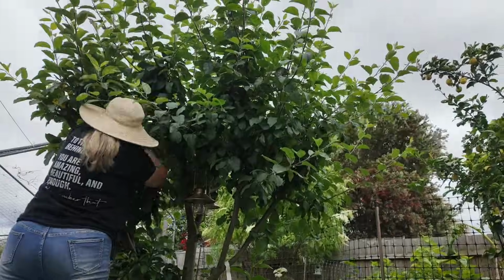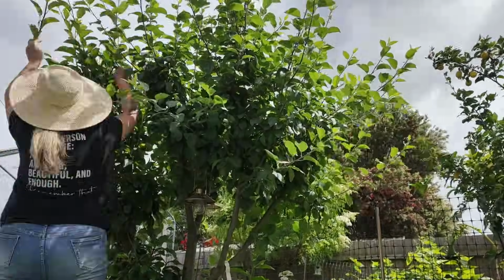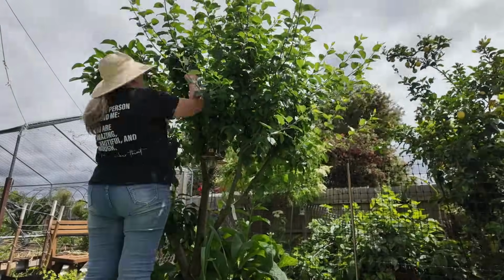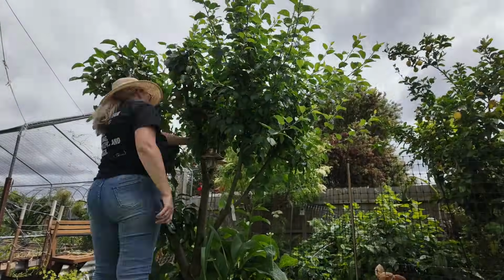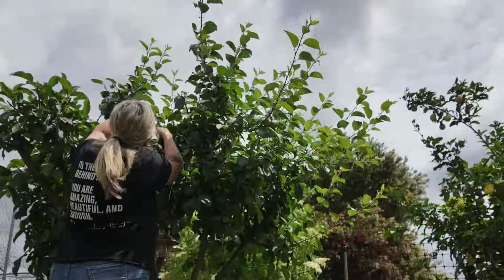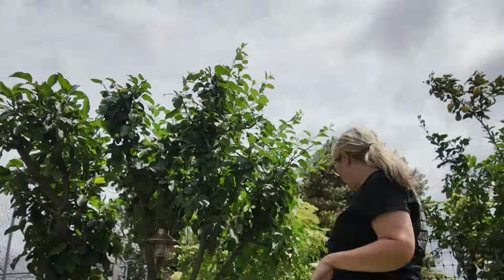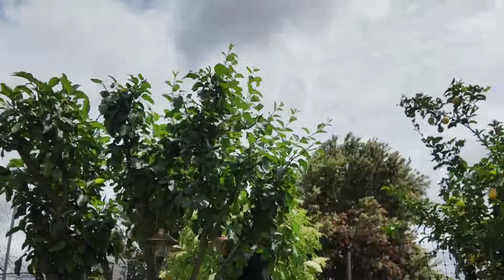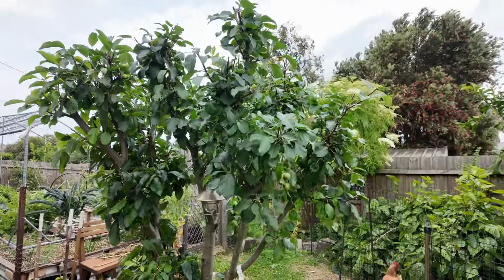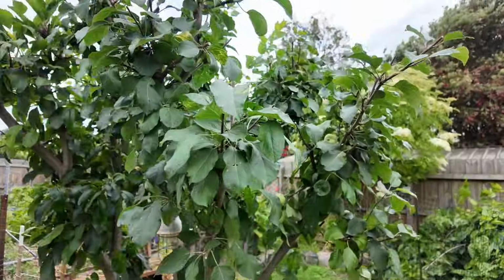One of the urgent jobs that I needed to do in December was to cut back my apple tree. Now, a lot of people cut back their trees in the winter time, but summer pruning is the way to go with my apple tree. I needed to trim it back and be able to net it. There was a lot of unnecessary growth on it and it needed a nice haircut. So that's what I did.